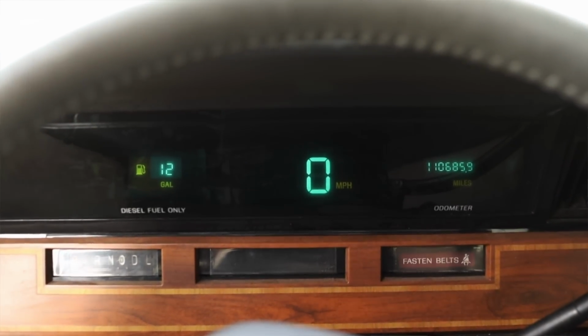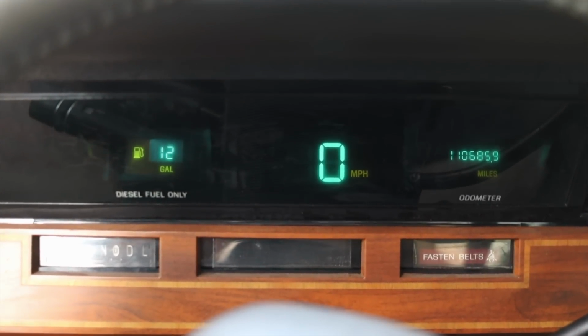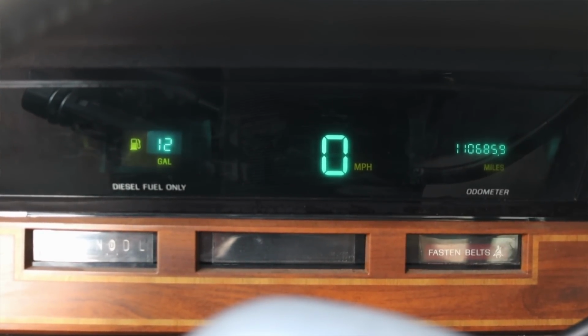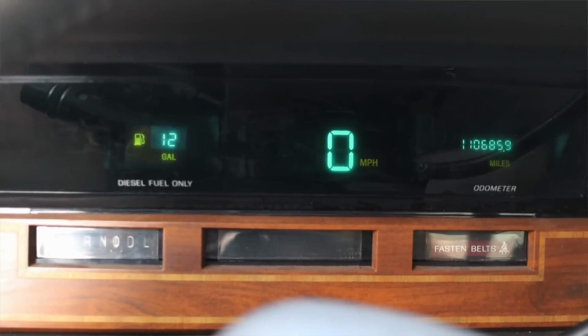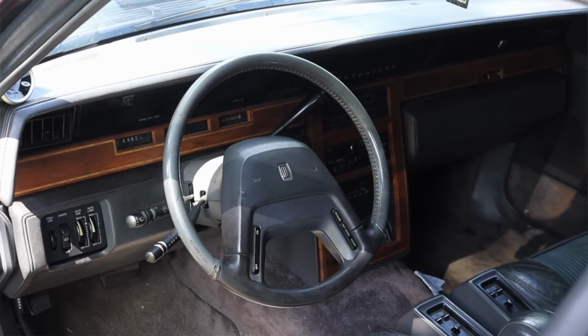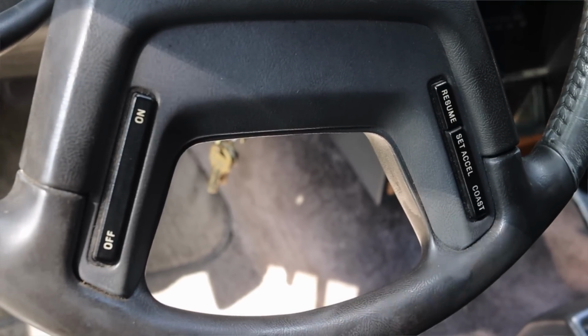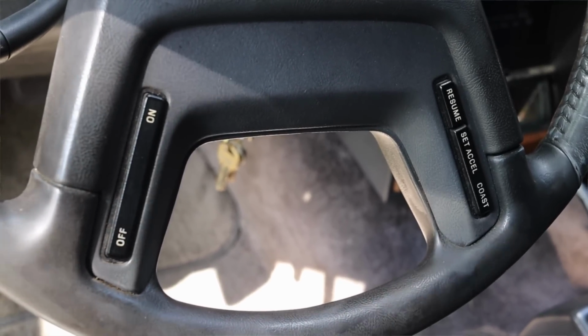I get my fuel gallons off to the left, speed in the center, odometer off to the right. I do also get some physical pieces like the gear select and fasten seatbelts light. On the steering wheel, I have very low slung grips, but I do have cruise control options down below as well. So, very nice feature for 1984.